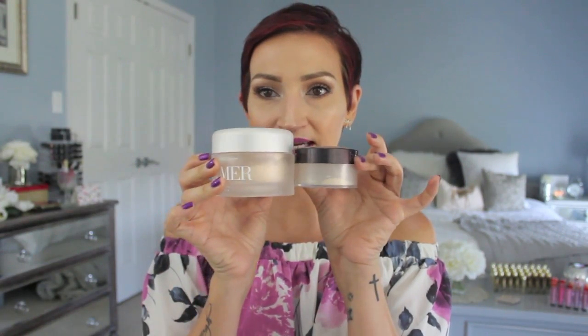This is the Mer The Powder. I know it looks like you're getting so much product. This is 0.88 ounces and the Laura Mercier translucent powder. Let me grab it. Look, I can't even move. The Laura Mercier powder is 1 ounce. So you're getting more in here than you are in here. Yeah, so looks can be very deceiving, but this powder is amazing.